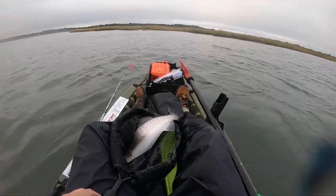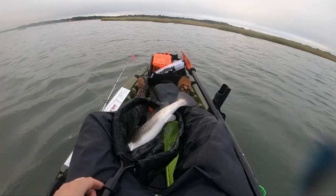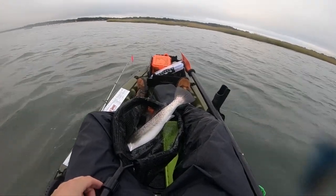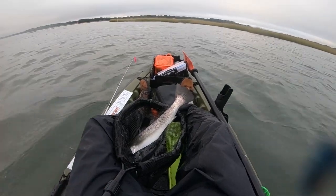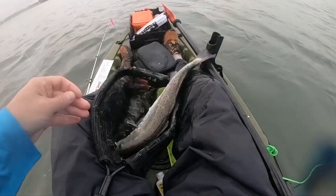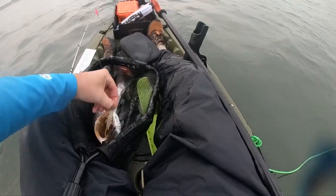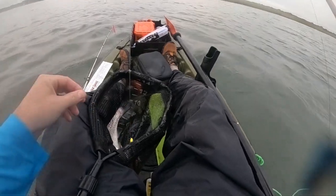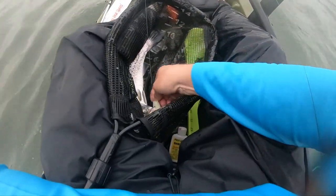All right, I just caught my PB trout. Holy hell. Whew. Just caught my personal best trout. What a fish. Good Lord. What a fish. This is what I come out here for. This is what I wanted to accomplish today. It's my only full day to hunt, I mean to fish. I gave up hunting to come out here, and I'm glad I did.